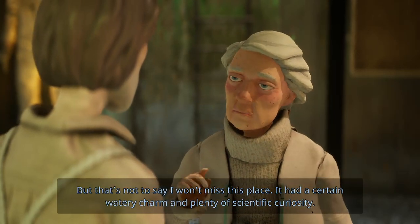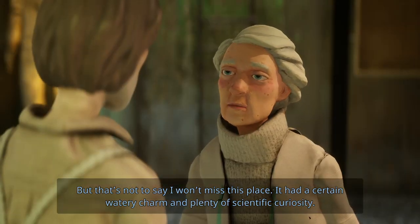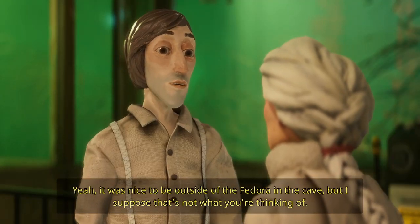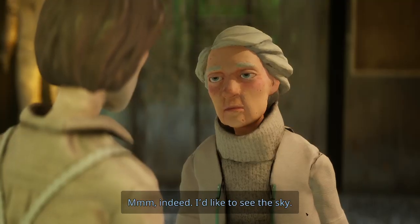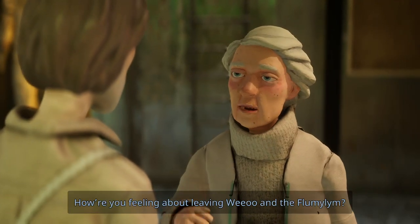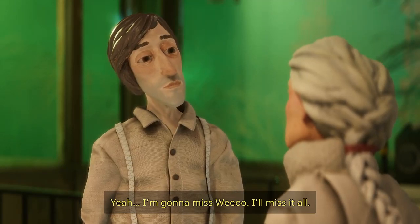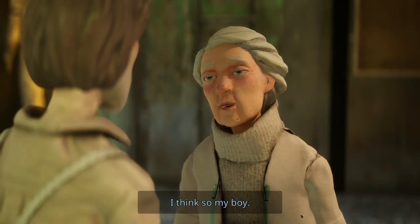But I would never have guessed at what it took to get there. Are you excited to see space again? Yes. But that's not to say I won't miss this place. It had a certain watery charm and plenty of scientific curiosity. But you know, I'm getting old. My real wish is to step foot on real ground. Didn't you in the cave? It was nice to be outside of the fedora in the cave, but I suppose that's not what you're thinking of. Indeed. I'd like to see the sky. But enough about me. How are you feeling about leaving Wu Asking and the Flimmerlim? I know you grew close to it all. Yeah. I'm gonna miss Wii U. I'll miss it all. But this is our path, right? I think so, my boy.